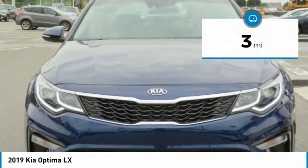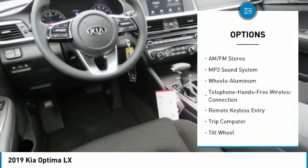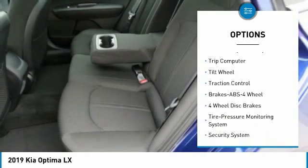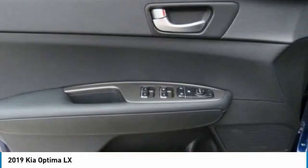This vehicle has less than 100 miles. Here are some of this vehicle's great options: traction control, anti-lock braking system, air conditioning, Bluetooth wireless data link for hands-free phone, power steering, aluminum wheels, cruise control, AM/FM stereo radio, rear defrost, FWD.